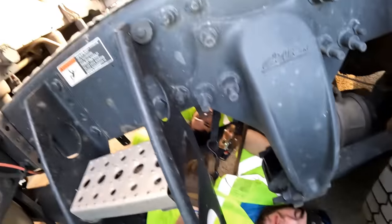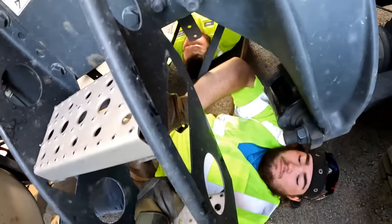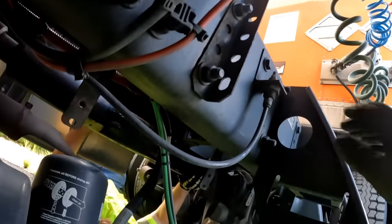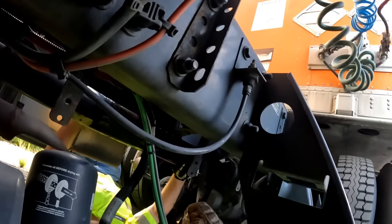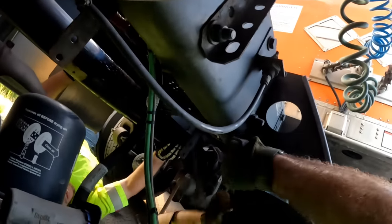And hold it up at the same time, as long as you find a good solid anchor point up at the top. Well, I was thinking about right here. Maybe. Will these work? No. Yeah, this will work right there, Ethan. Okay. As long as, well, you can go right here too. Yeah. On these steps.